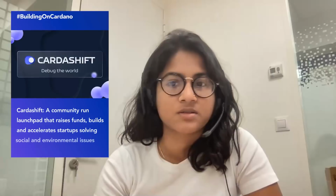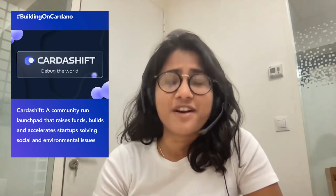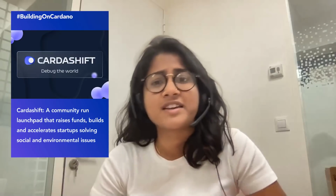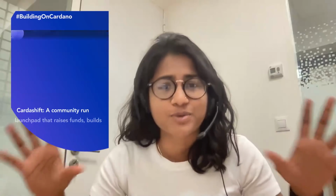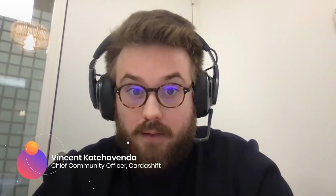Cardashift is a community-run launchpad that raises funds, builds and accelerates startups that are solving social as well as environmental issues. And to put it in very understandable terms, think of it as Kickstarter plus Y Combinator put together. So Matters is the first company. It's a product and startup studio that basically helps new businesses to succeed and scale. So they've supported more than 150 companies, startups over the last 14 years. We also have Steam, which is a spin-off from a very renowned engineering school in France.